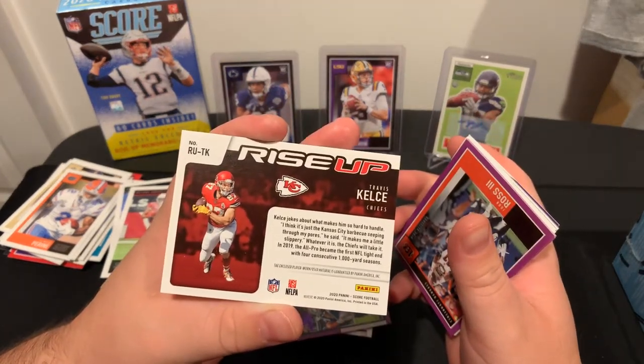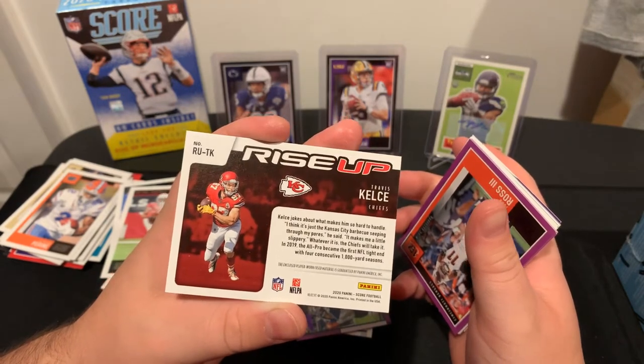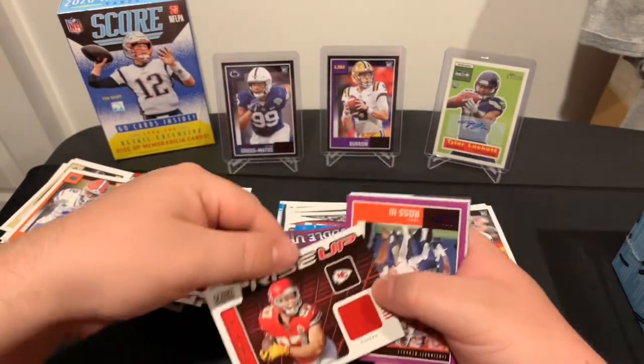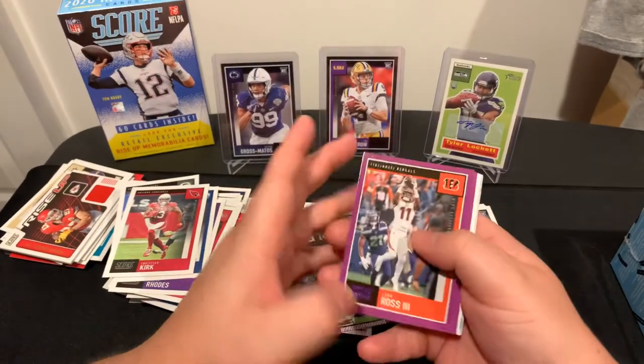Player worn. Slash used material. So it's basically, like, I guess game worn. I don't know. Pretty cool insert, though. I hate how Panini does that. It irritates me how Panini does that. But here's some more purple.